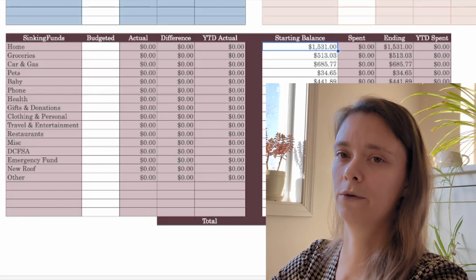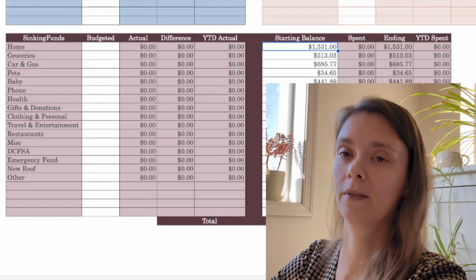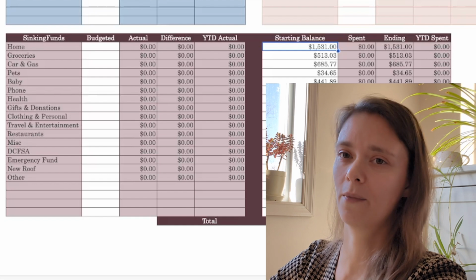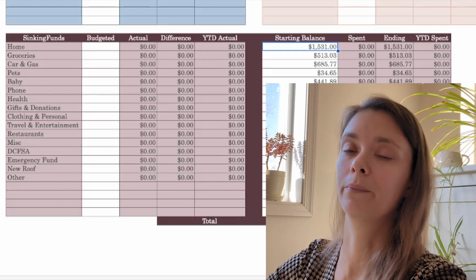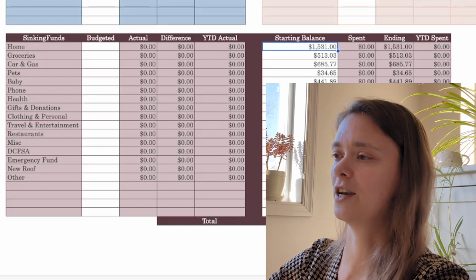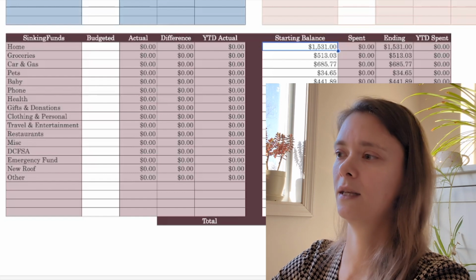So these you will have to manually enter. If this is your first time starting a budget, you may start them all at 0. You may start them all at whatever amount that you want to, and then budget to add more throughout January. But we like to roll our sinking funds over from year to year.